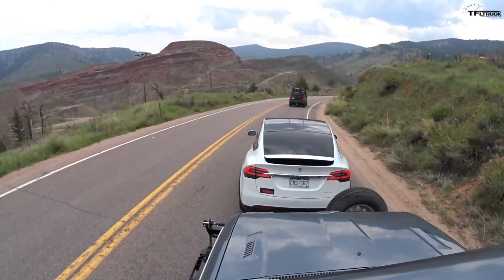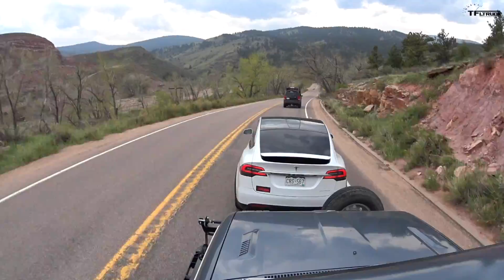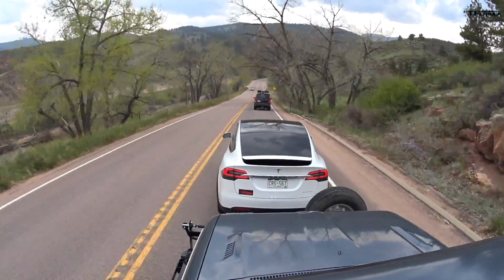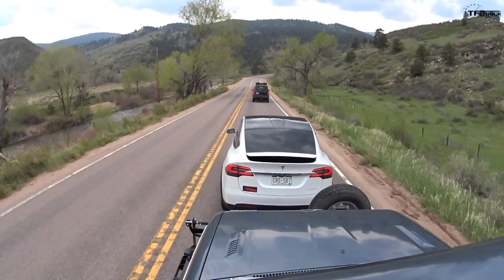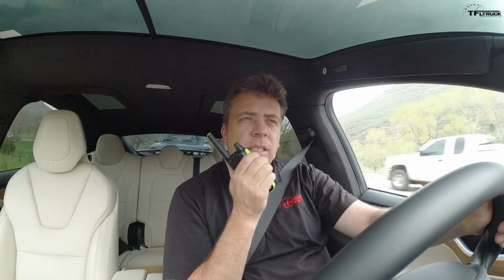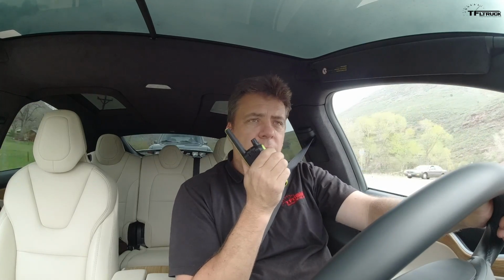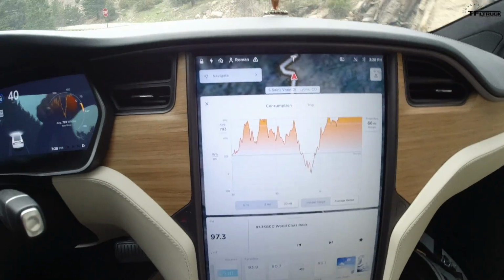I can accelerate instantly. I can hear the hitch in the trailer more in the Tesla. In the Lexus, even though it has a giant V8, I could tell that there was 5,000 pounds behind me. So there's no sensation that the vehicle is working harder. But there is a sensation after I look at the screen and I can see my range dropping.